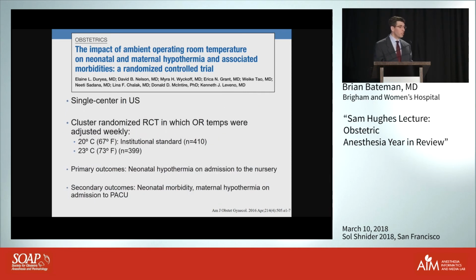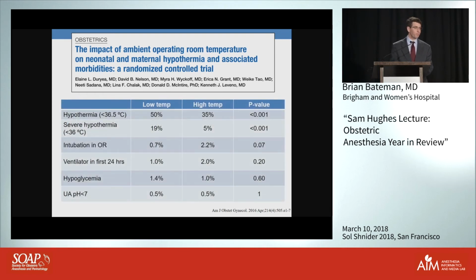It was done at a single center in the US, Parkland Hospital in Dallas, where they do a really large volume of deliveries. It was a cluster randomized RCT in which the operating room temperatures were adjusted on a weekly basis between 67 degrees Fahrenheit, which is their institutional standard, and 73 degrees Fahrenheit. The primary outcome for the trial was neonatal hypothermia on admission to the nursery. And then secondary outcomes assessed included various measures of neonatal morbidity and maternal hypothermia on admission to the PACU.